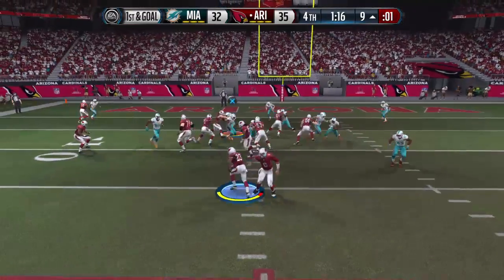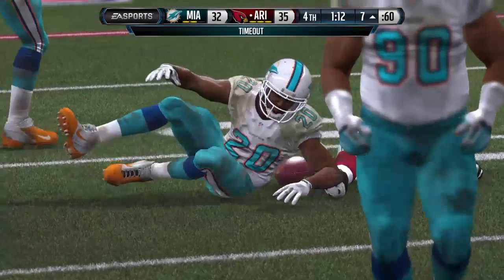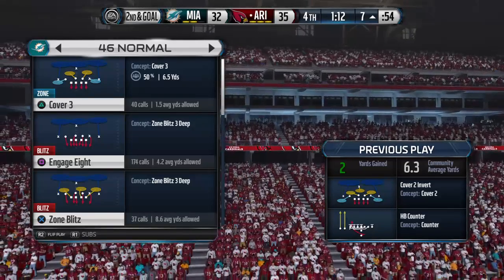First and goal from the 9. Back to the ground, and there's only 2 yards to be found right there. The Dolphins will call for the timeout. They need every second to be preserved at this point.